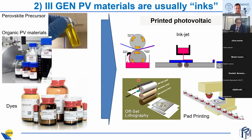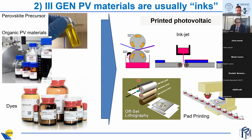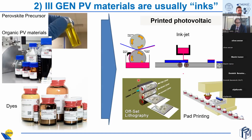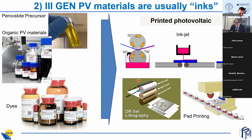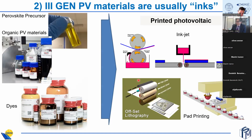Then you can ask, is this also the way to make an industry out of this printing technology? Maybe not. Maybe for industry you need physical deposition. I will discuss this at the end of the talk. But this could be one way to go.